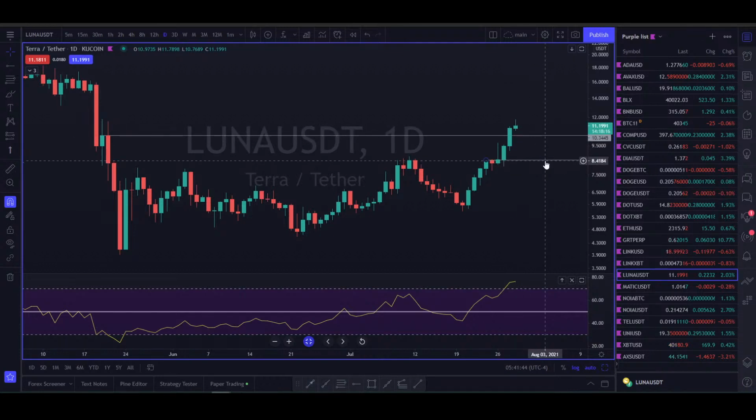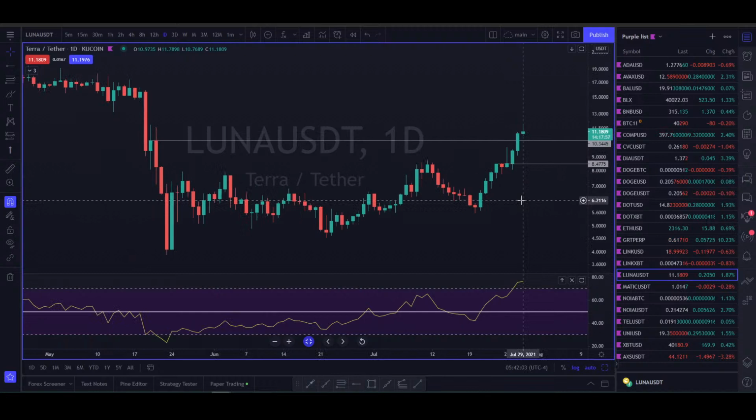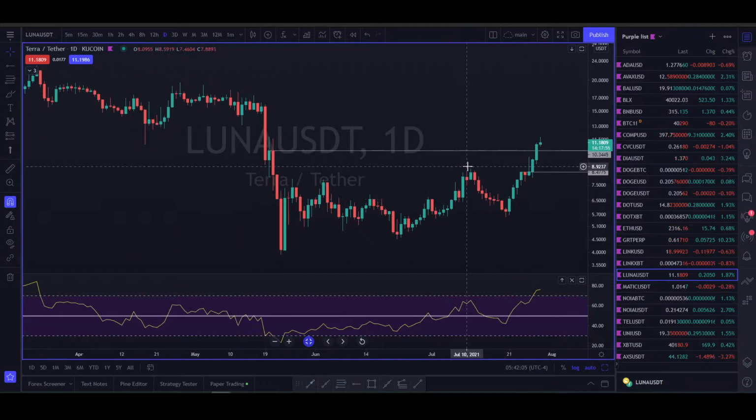But I don't know if that will happen, obviously. That's a pretty good piece away from there. And sellers would look at that as an absolute rejection. I wouldn't look at it as a rejection unless we got a daily close below that level at $8.47. If that were to occur, then I would be looking right back for sell side entries. And that's basically it. I mean, it's as simple as that.